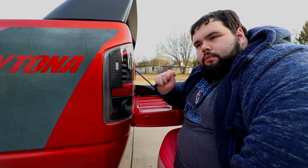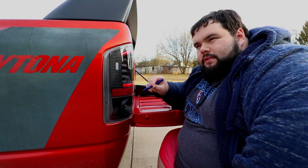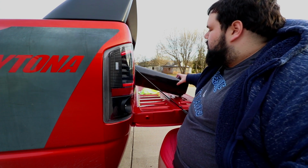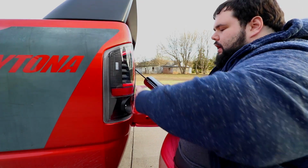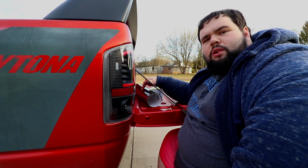But anyways, we got that taken care of, and I tried to do this yesterday, but it was too cold, and it's warmed up a little bit today. It's about 50 degrees today. It was like 30 yesterday. But we're going to try to put some tint on the taillights here. Now, this isn't normal tint.